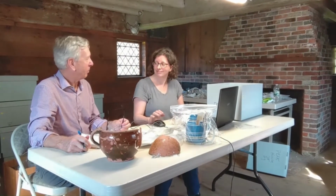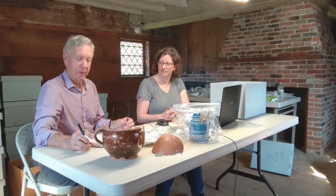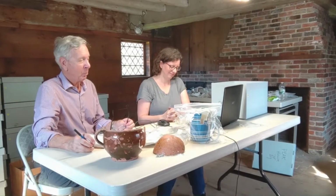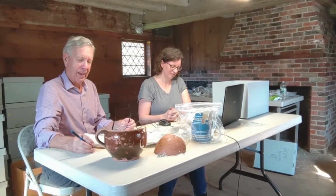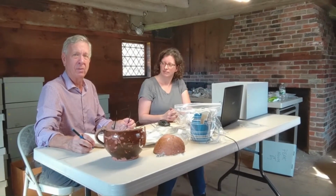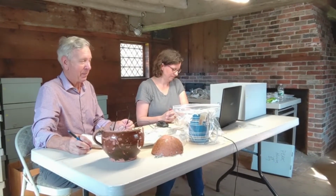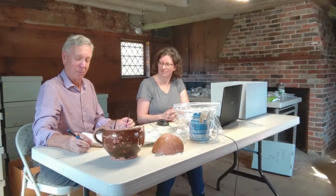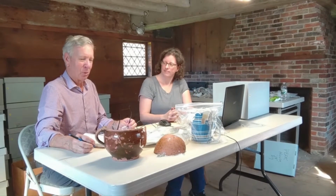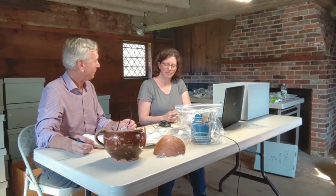Well, I'm here with Heather Olson from the Public Archaeology Laboratory in Pawtucket, Rhode Island, better known as PAL. And we are here looking at artifacts that came from a dig in the mid-1970s at the rear of the Peak House. And Heather has been at this for 2 days and is going to tell us what she's been up to and what she has found.